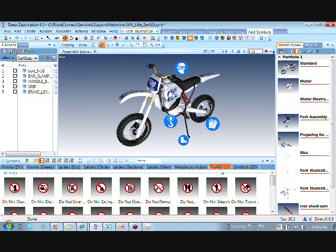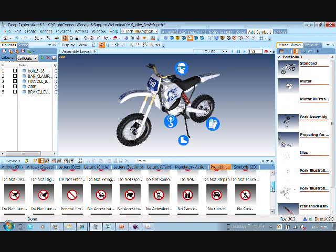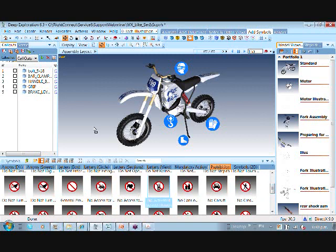In this case, probably I would want to add that we should not be using a mobile phone on the shop floor. I go back and just drag and drop it into the environment. It is that simple and that easy that we are not supposed to use the mobile while we are working.